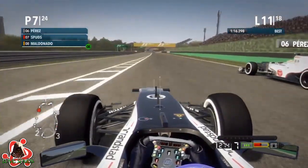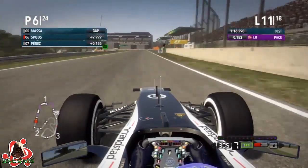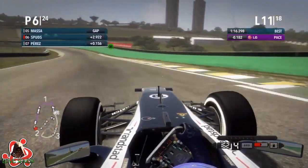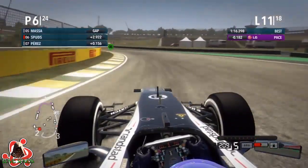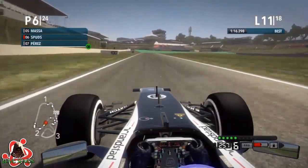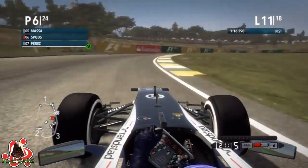Looks like I'm going to take Perez now as well. Yes, there we are, up to 6th. Just the Ferrari of Massa ahead of me now, and the 4 people ahead of him, of course. But I don't think I'm catching up to them anytime soon. So I've got a few seconds to talk about what I was just about to say.